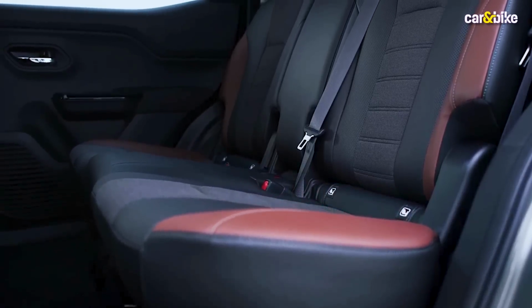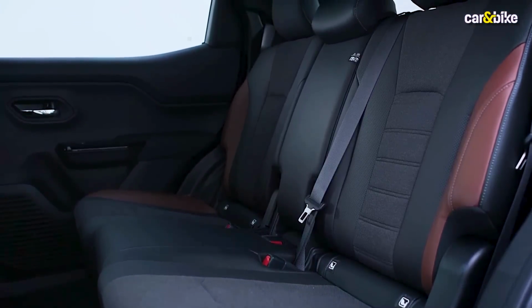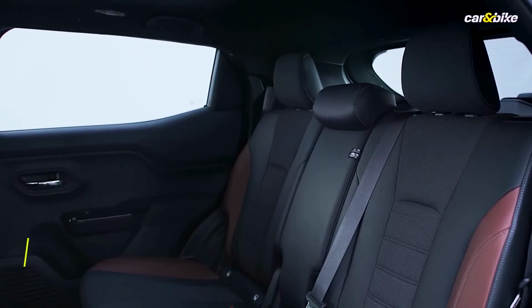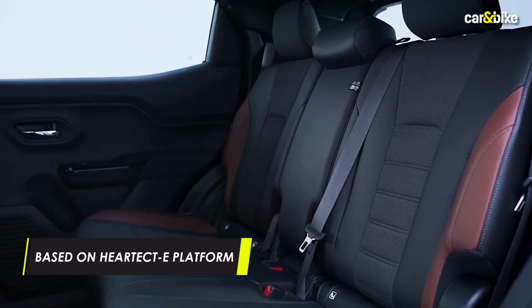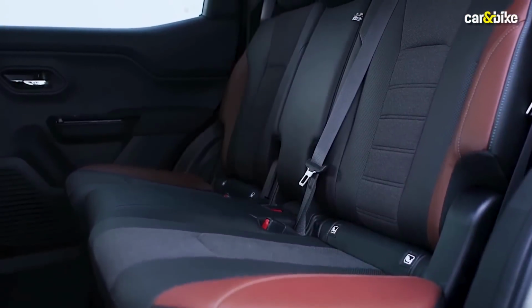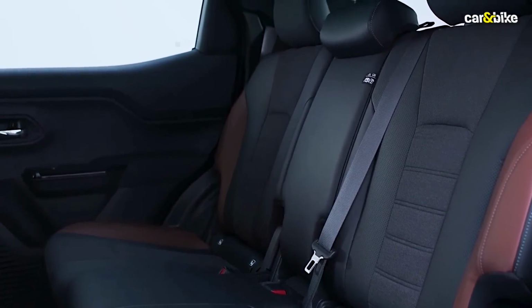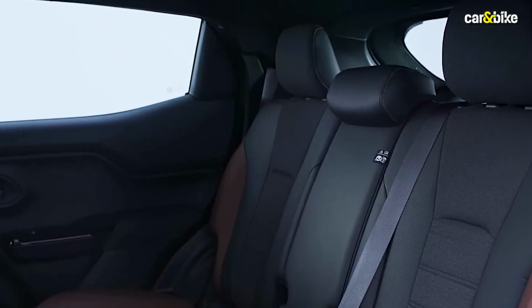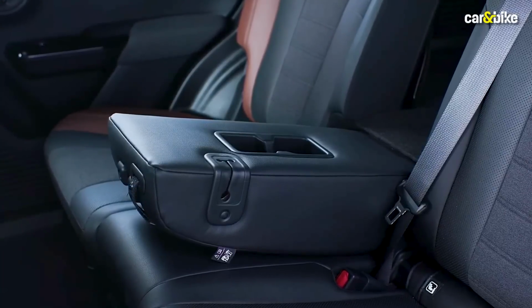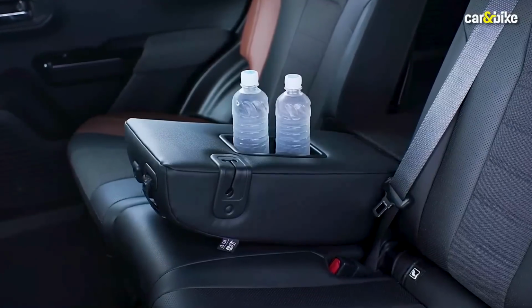At this point, it's really hard to say what the rear seat experience in the E-Vitara will be like, but considering this is built on the Heartect E architecture, which is specific for Suzuki's electric vehicles, we do expect that certain optimizations will have been made to liberate more space for rear seat occupants, and there is a central armrest in the rear seats, so that is definitely a welcome addition.